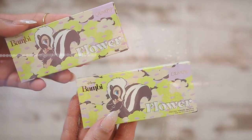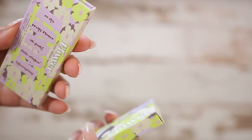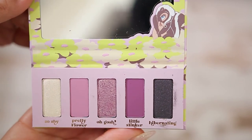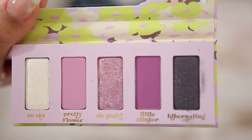And then the last thing in the collection here is Flower. Flower is so cute. If I recall, I don't even think Flower is her real name, or his real name. Yeah, it's a he. They're actually all he's. But yeah, I don't think Flower is the real name. I think that's what Bambi and them decided to name this skunk. And props to Disney for making a skunk look cute.